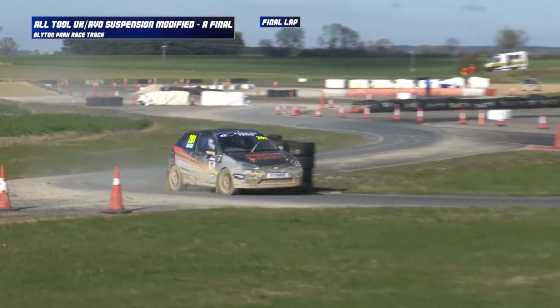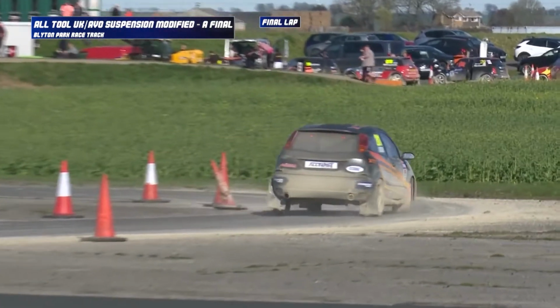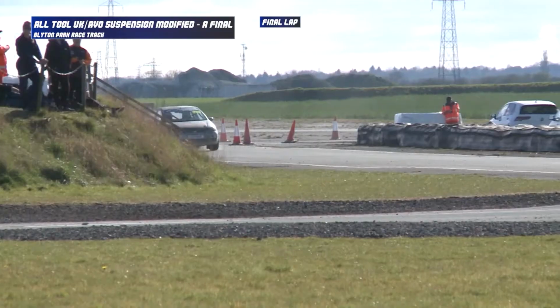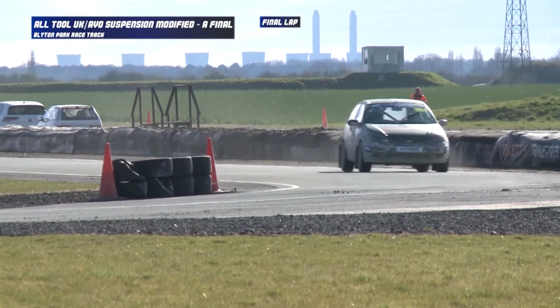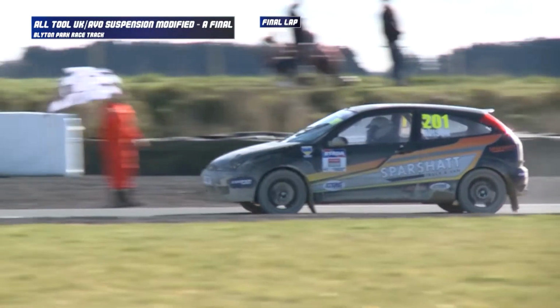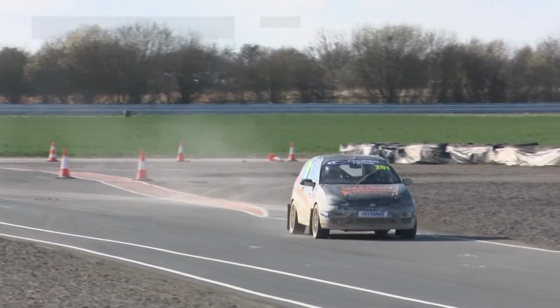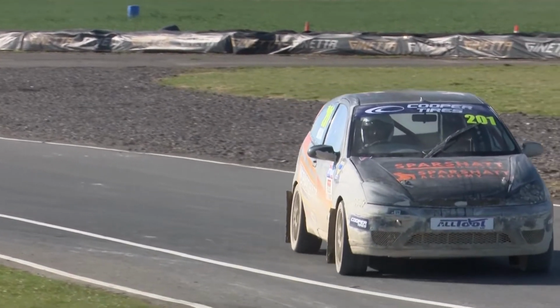Onto the final lap then. James Avison in the clear. 3 heat wins earlier on, and he is heading for victory in the Ford Focus, the All Tool UK and AVO Suspension Modified class. Out of the final corner, Avison comes in to take the win, well clear of the recovered Saxo of Alan Laidler.